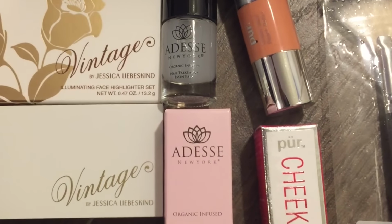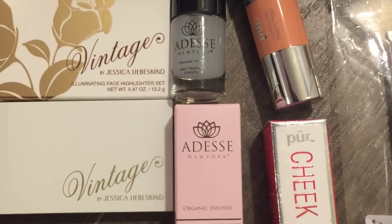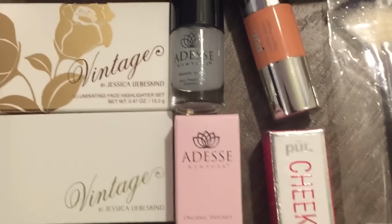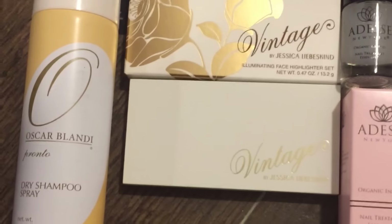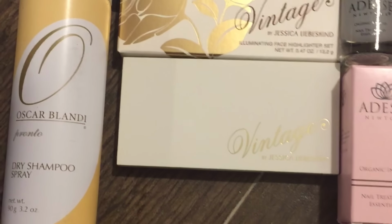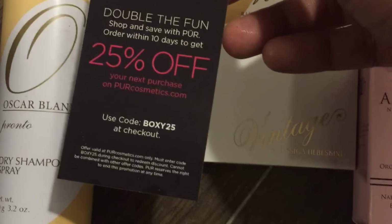And then there's this highlighter from the company called Vintage, and this is called Highlighter Double Chocolate Diamond and Rose Quartz. This is also a full size. All of these products are full size. This highlighter retails for $35. And then this dry shampoo, this is from the company Oscar Blandi, and this retails for $23. And this is a little coupon if you want to use for the Pure Cosmetics.